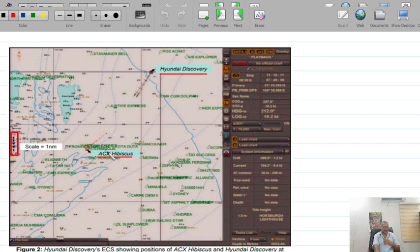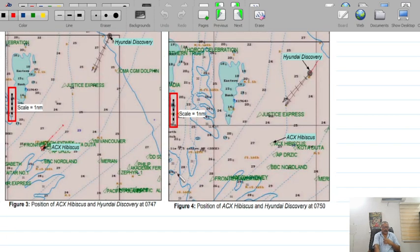So, this is the situation at 0744 hours. At 0747 hours, this is the situation, ACS Hibiscus and Hyundai Discovery, how they are moving. At 0750 hours, see how they are moving. This is ACS Hibiscus. She was going nice and easy on a course of 049.